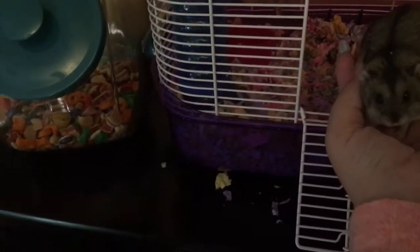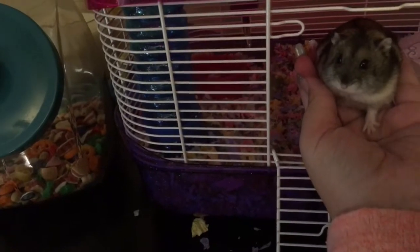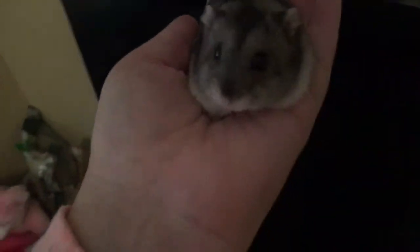See? Here's my hamster. He's so tiny. I think he's gonna go in his tube. What's he doing? See, I climbed on Mama's hand. See, I climbed. You're not gonna give me kisses? He's being shy. Gonna go back in there.